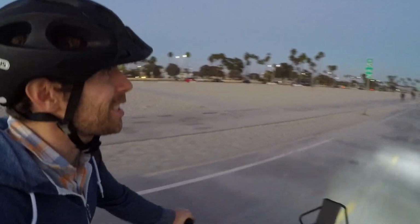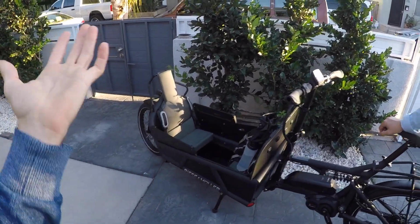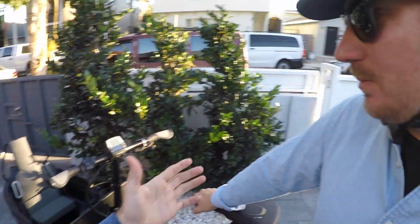Beautiful. Let's do the group ride. This is the fun footage I was talking about. Okay guys, what kind of review would this be if I didn't spend some time in the box? What do you call that thing? It's like a cargo bin, child transporter? Yeah, I would say a box. It's often referred to as a box bike.